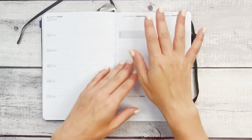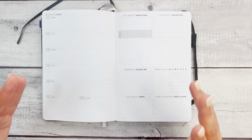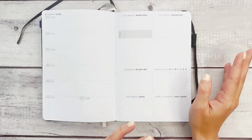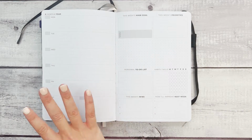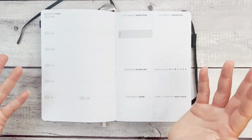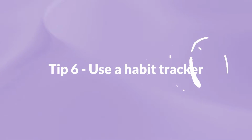Starting your week this way before you fill in anything else is a really strong way to set up your week for success and map out what has to be done, so that you can have the rest of the week for what you want to be done, and maybe also bringing in some of those goals.